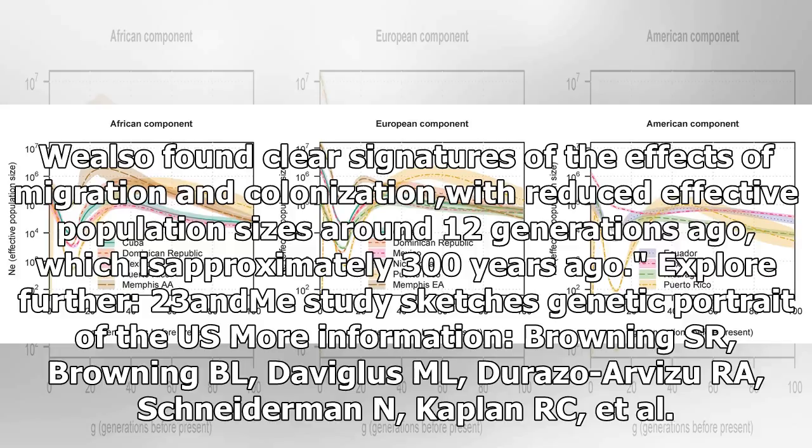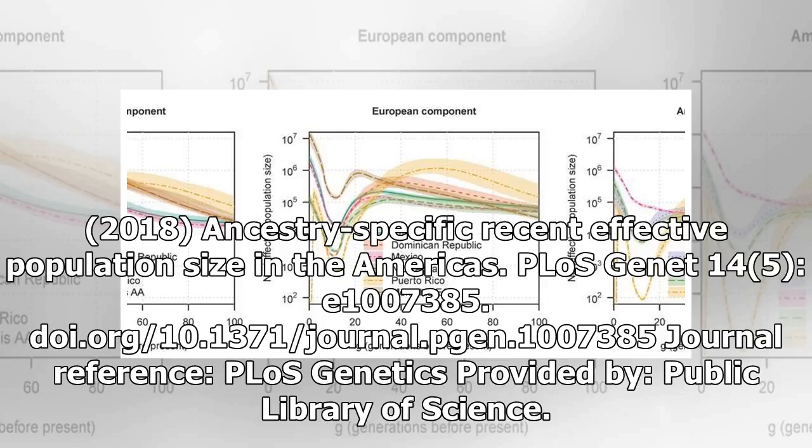Explore further: 23andMe study sketches genetic portrait of the U.S. More information: Browning S.R., Browning B.L., DeViglis M.L., Durazo-Arvizu R.A., Schneiderman N., Kaplan R.C., et al. 2018, Ancestry-specific recent effective population size in the Americas. PLOS Genetics 14(5): e1007385. doi.org/10.1371/journal.pgen.1007385. Journal reference: PLOS Genetics. Provided by Public Library of Science.